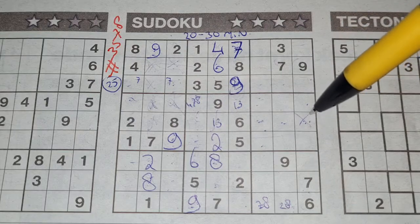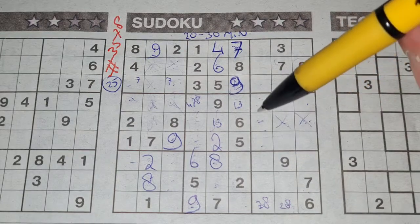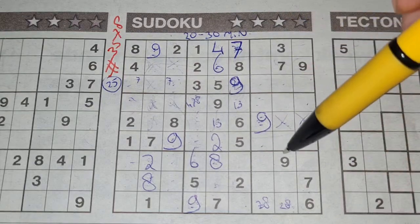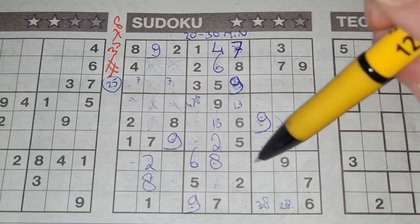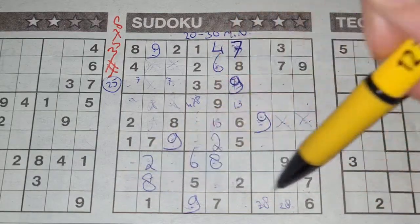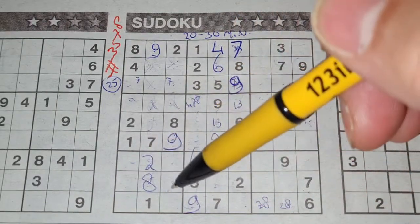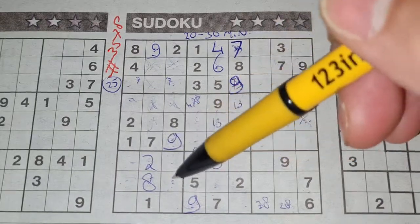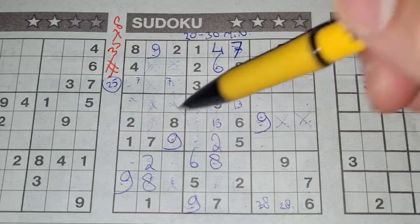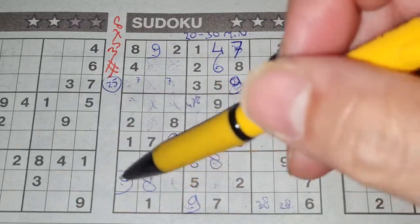We see there 9, no 9 there. Here 9, no 9 there. The only place for the 9 should be there. 9 in this row, 9 in the last row. So in the row between, the only 2 places for the 9 should be here or there. We see there 9, no 9 there. 9 should be here. And all the 9s are used.